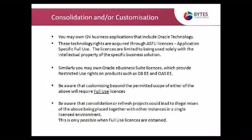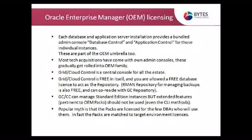So any consolidation or infrastructure refresh projects could lead to illegally mixing some of these together in the same licensed environments, and Oracle will say you need to upgrade, or migrate as it's called, to full use licenses. So this could be quite an innocent thing that takes place, and you find that you're not compliant.